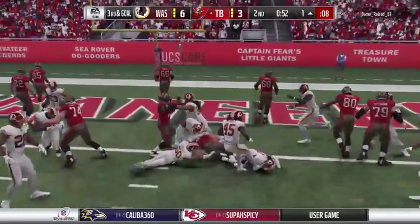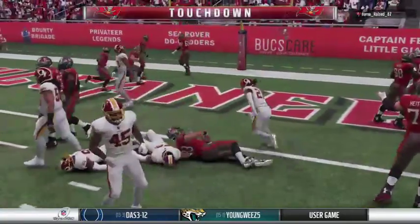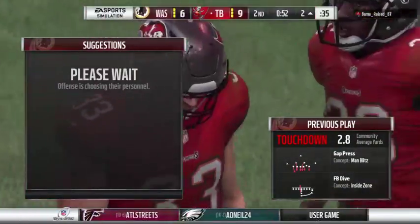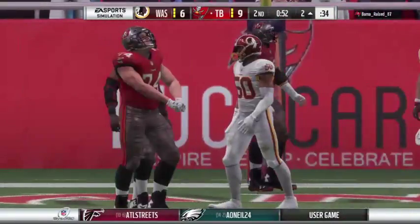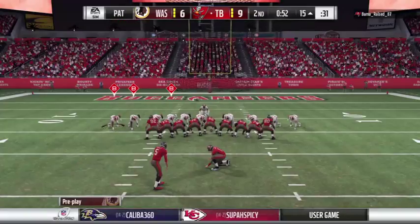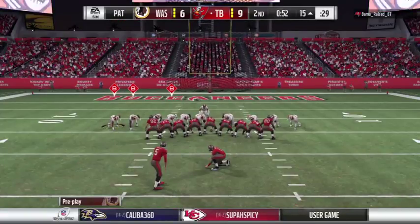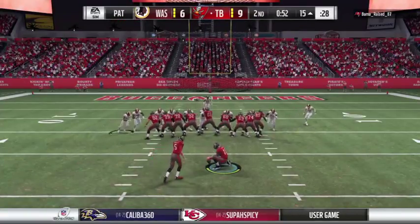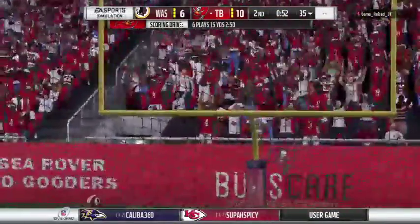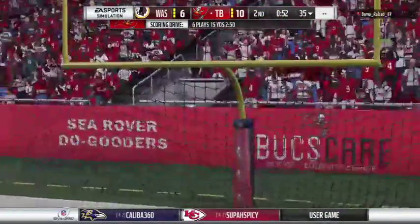And they'll let their fullback try and push the pile. And he'll take it into the end zone. Touchdown, Tampa Bay. It's the fullback punching it in from a yard away. And the Bucs are able to strike for 6. And he's got it as the lead is now 10-6.